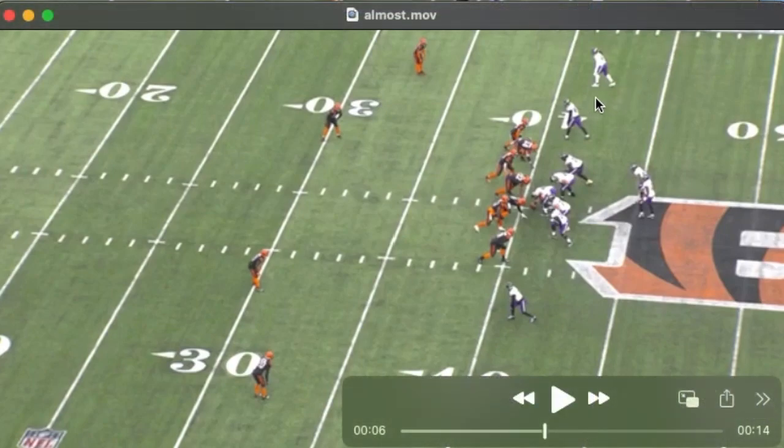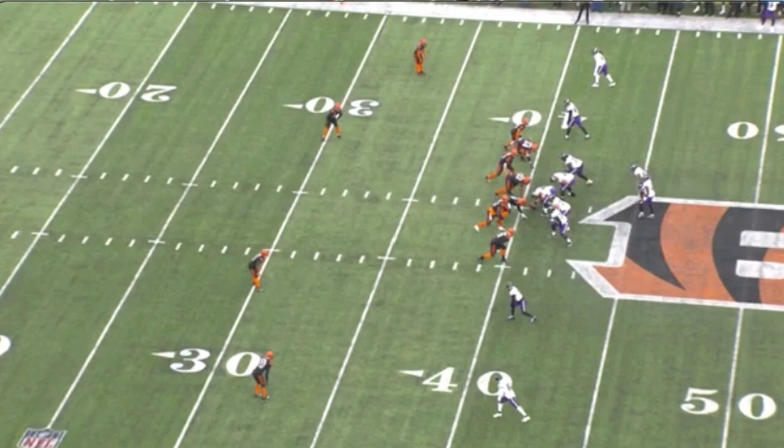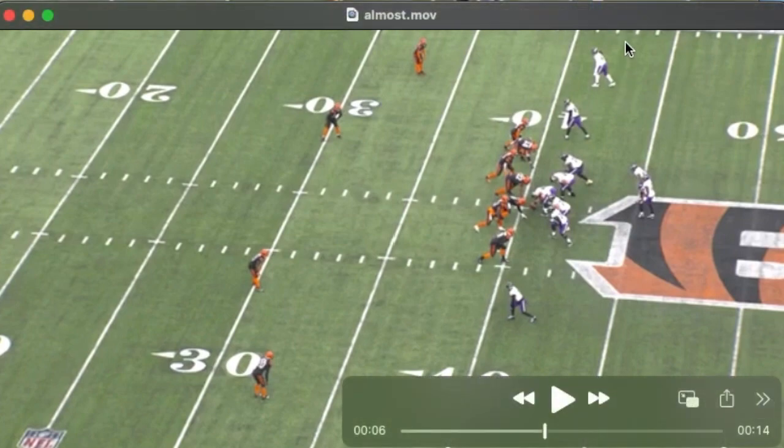The Ravens are in gun near doubles. I consider this the strength here because the back is to that side. This is our weak side at the bottom of the screen. The Ravens to the strong side run double slants.